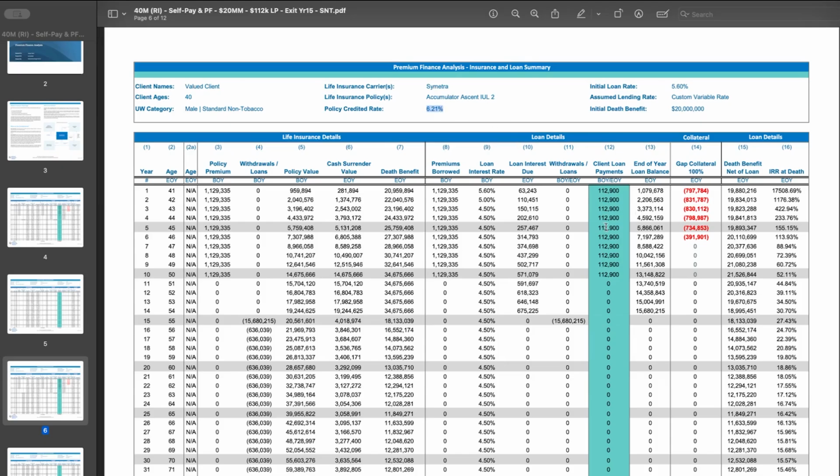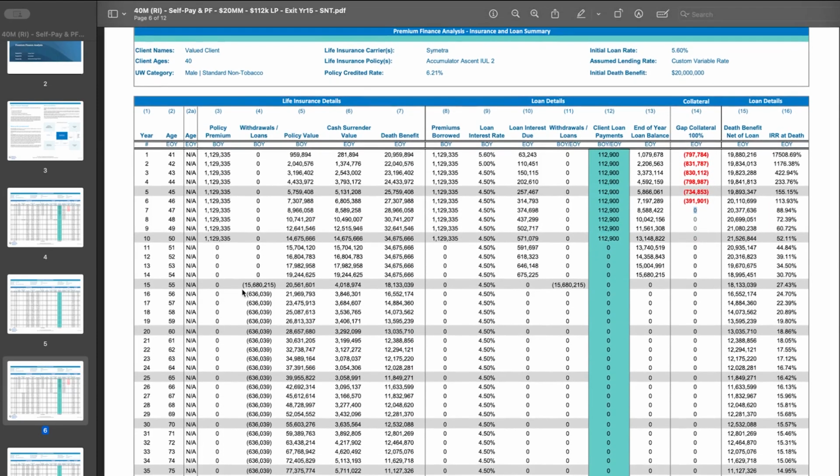And based on the assumptions of an illustrated growth rate of 6.2%, based on $112,000 a year of out-of-pocket payments in this example, again, that's customizable, the collateral peaks in year 3 at about $830,000. And by year 7, that collateral is gone. And we show the client continuing to make payments of 10% so long as the premium is being paid. Again, that is customizable. We show the bank loan being exited in this example in year 15.